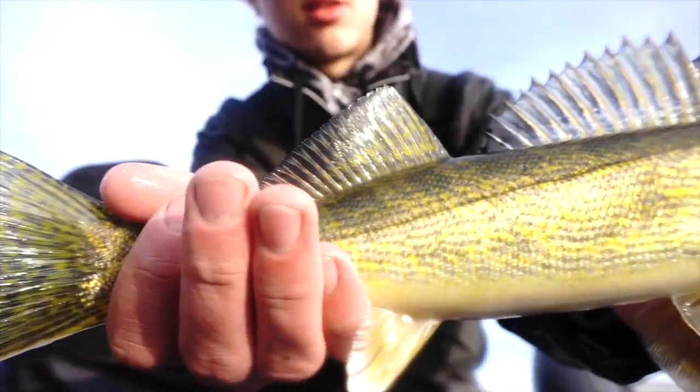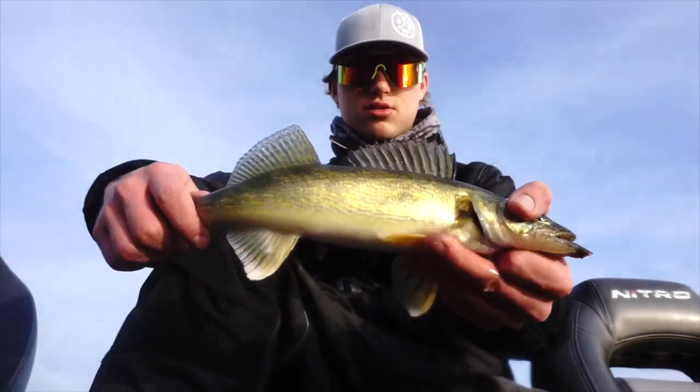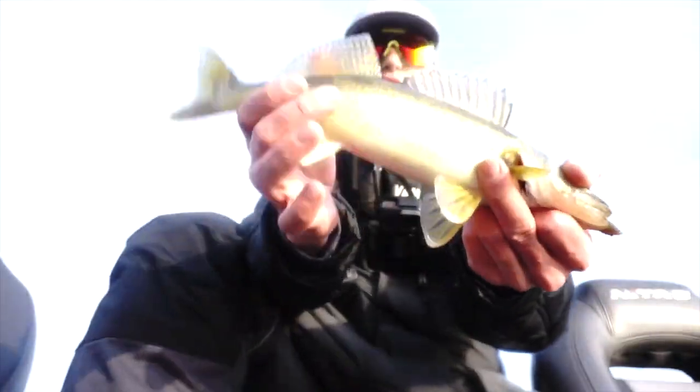I think this is my third fish. Jake has two, and then Aiden has one right now. We're going to keep going with her and hopefully keep catching these. They're still fun even though they're not massive fish.